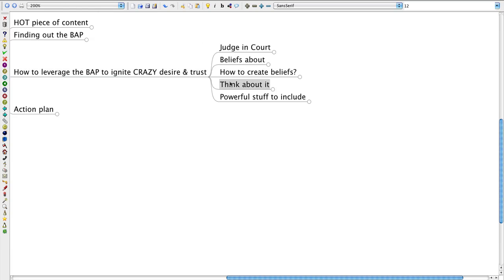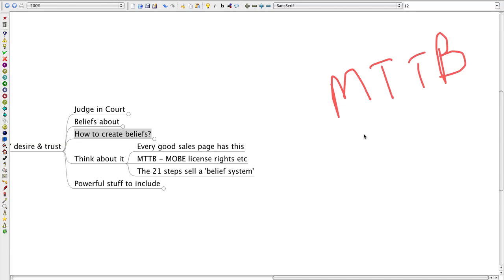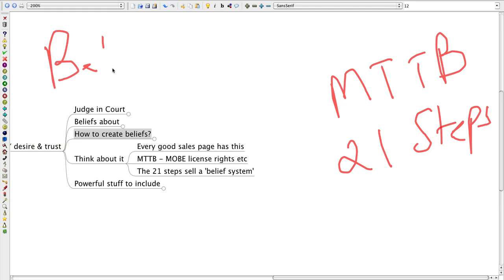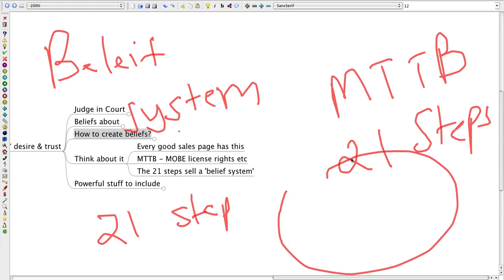Okay, now I want you to think about this. Every good sales page has this. My Top Tier Business has it. Mob License Rights also has it. My Top Tier Business, the 21 steps. What are the 21 steps really? Think about it. They give a significant amount of value, and they basically form a belief system. That's why the system converts so well, because it creates a belief system. When somebody goes through the 21 steps, they see all the different pieces of the internet marketing puzzle come together, and they can see how they can do it.